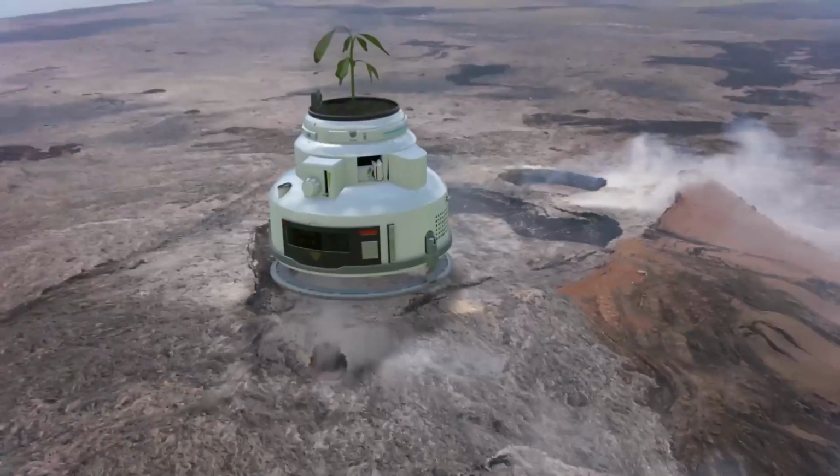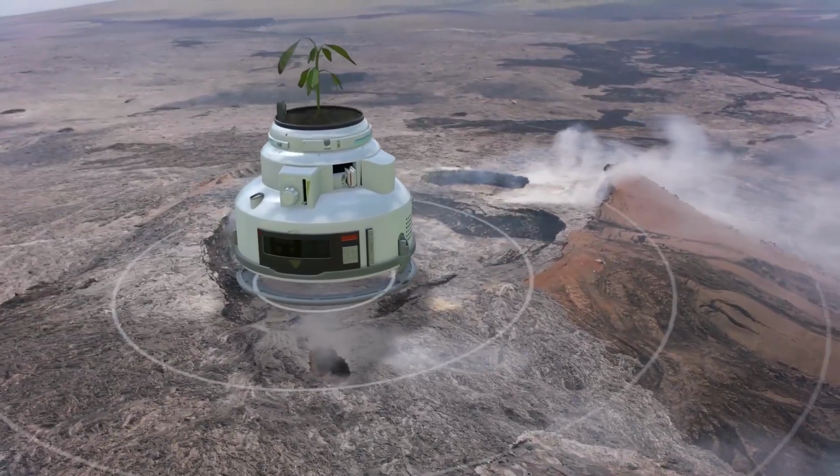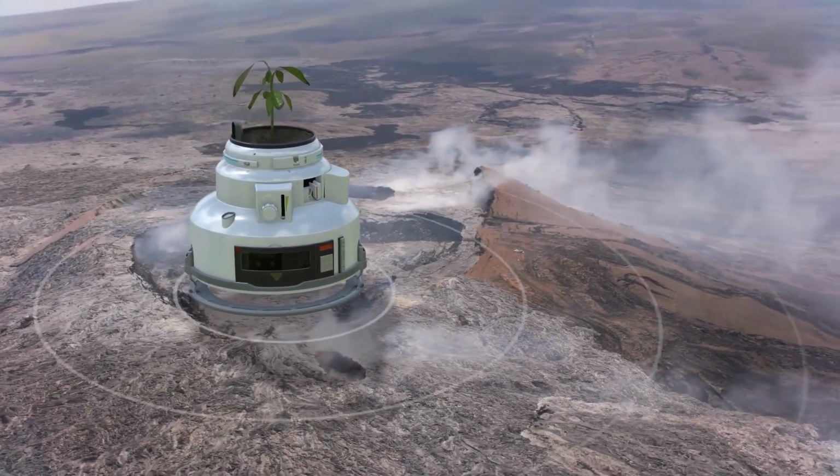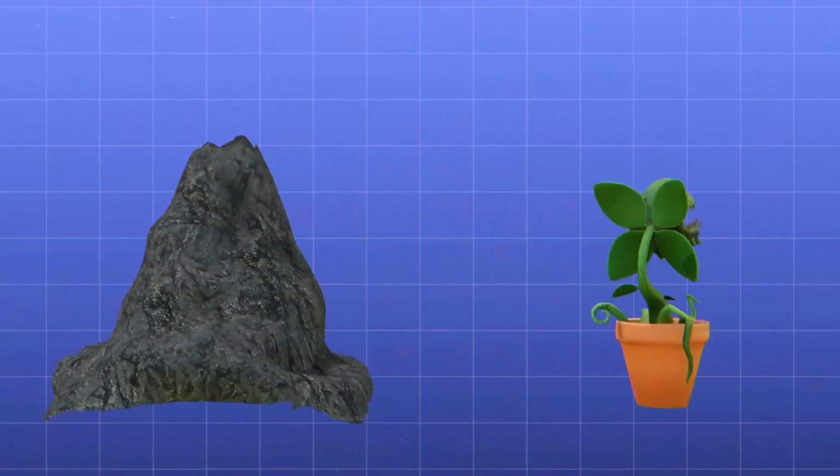With this new weird method, we could save nearby communities by enhancing safety measures, minimizing property damage, and improving evacuation plans. Volcanoes and plants are often tied in mysterious ways.